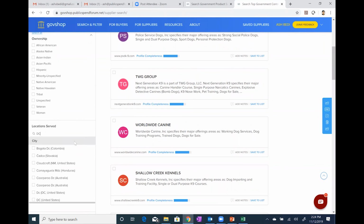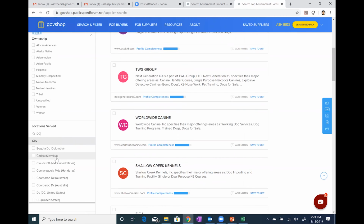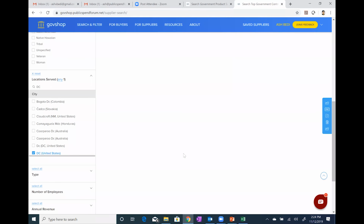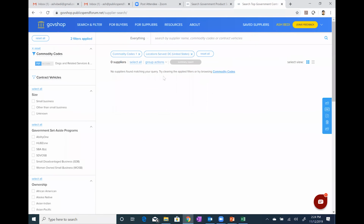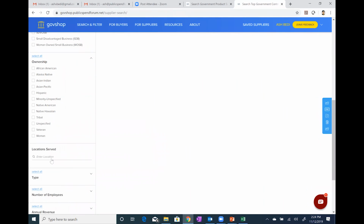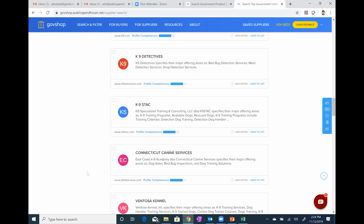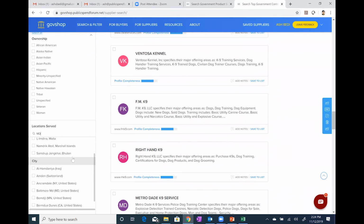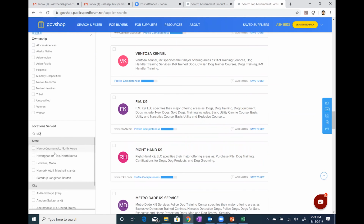So I'm going to type in, there we go. I typed in DC, and what I wanted to filter on was Washington, DC in the United States. None of the 93 suppliers are in Washington, DC. I'm going to go back and reset this filter, and I may put in the state of Maryland instead. So under the location served, I'm going to type in MD for Maryland. It'll give me a whole bunch of options to choose from.